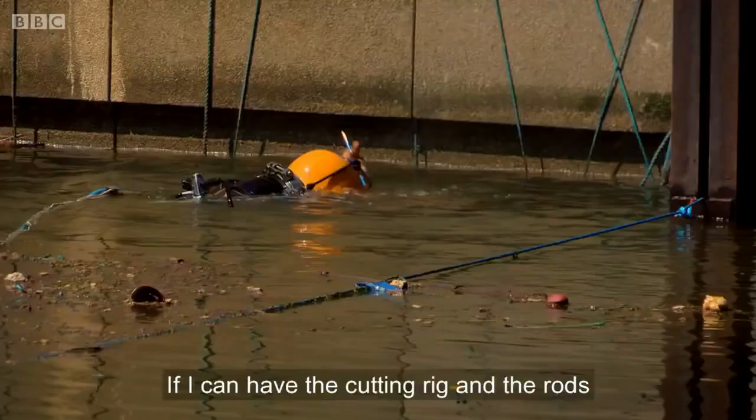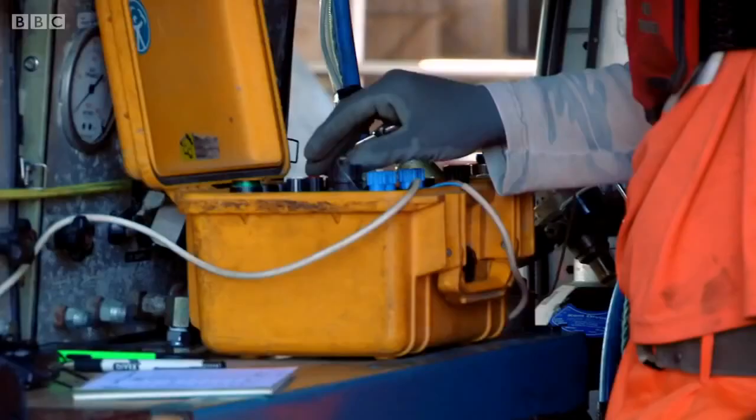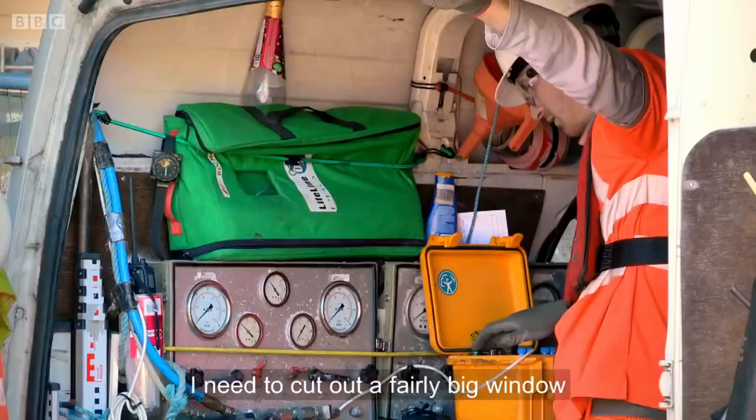Roger, okay. The whole thing is pointing down here. Right, okay. If I can have the cutting rig and the rods, please. Roger, okay, we'll send down the cutting rig and the rods. It's still jammed on the bottom. I need to cut out a fairly big window.